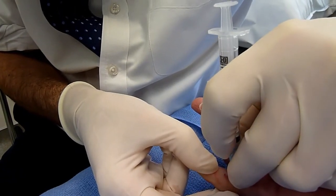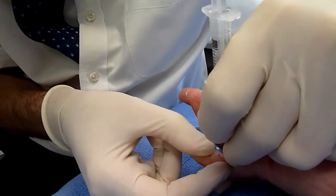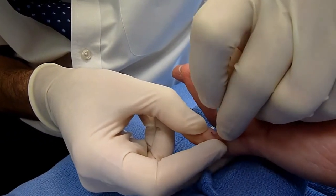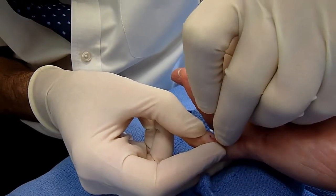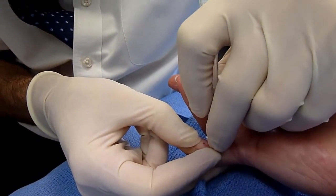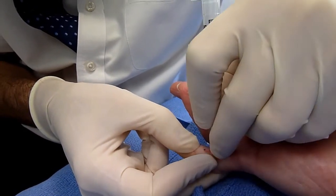That's probably the one thing that I would say, because many of the things that I'm doing, the size needle that I'm picking, and many other things are straight takeaways from him. The biggest difference was the technique of back and forth. What gauge needle are you using? 25. Yeah.